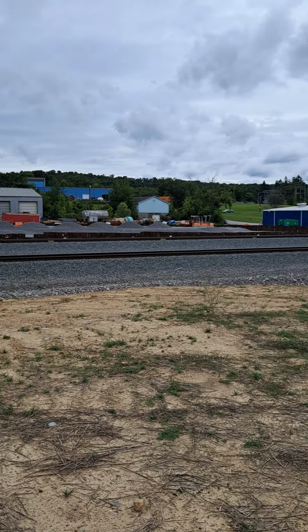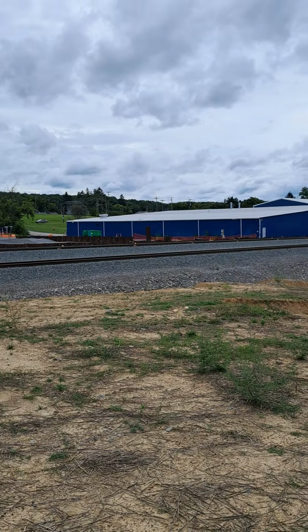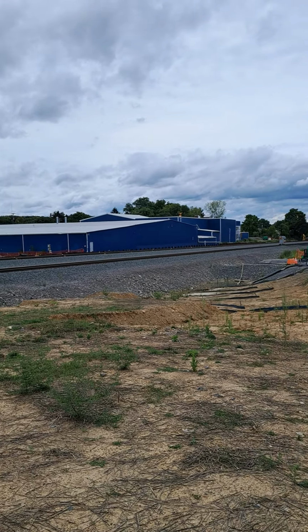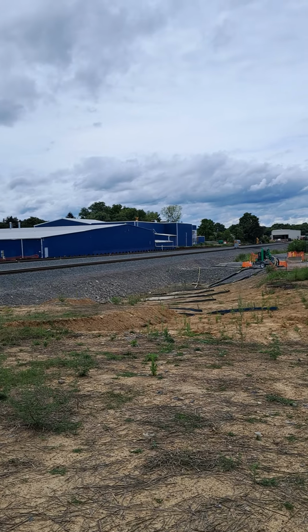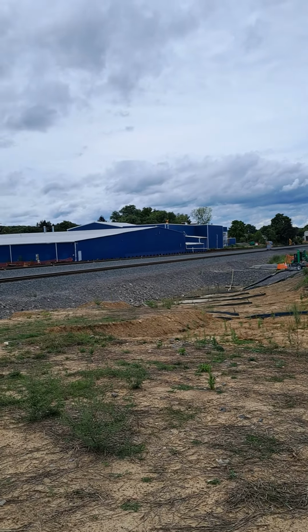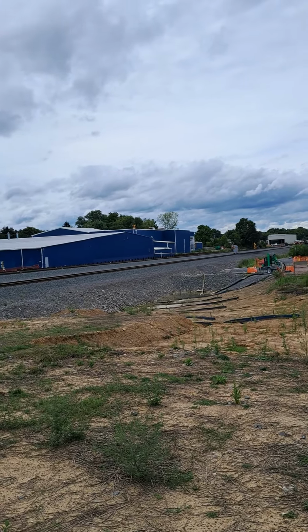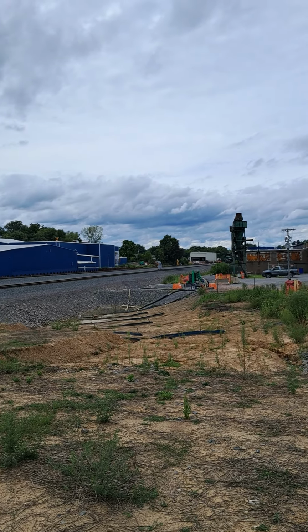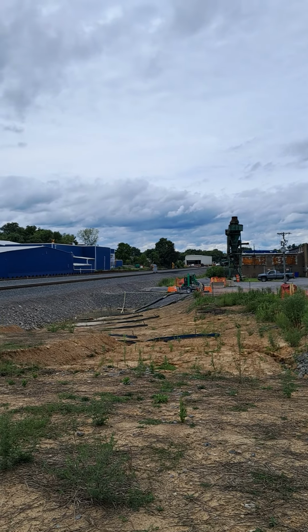But again, this is the area where the majority of the incident has occurred, and these areas have been completely cleaned up. The ditch lines along the tracks have been mostly restored, with the exception of a few key areas that are still in the construction phase.